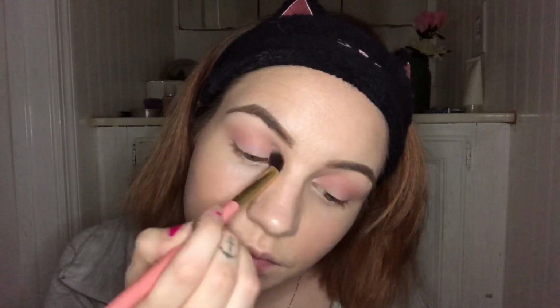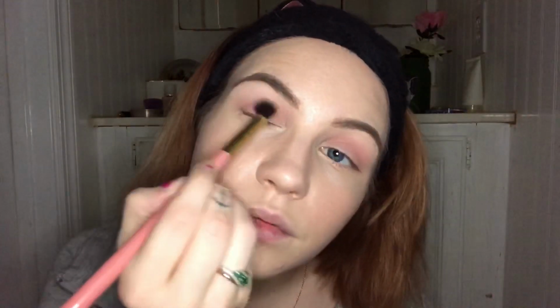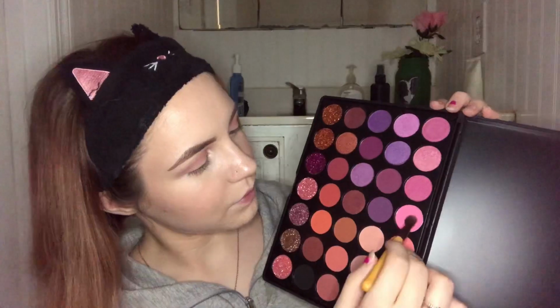And here you can really see how easy and blendable the pigments and the colors are in this palette, which is why I love their formula for eyeshadows. They're just so easy to work with. Next, I'm going to go in with one of the bright pink colors in this palette. And this I'm going to put all over my lid as the base lid color.